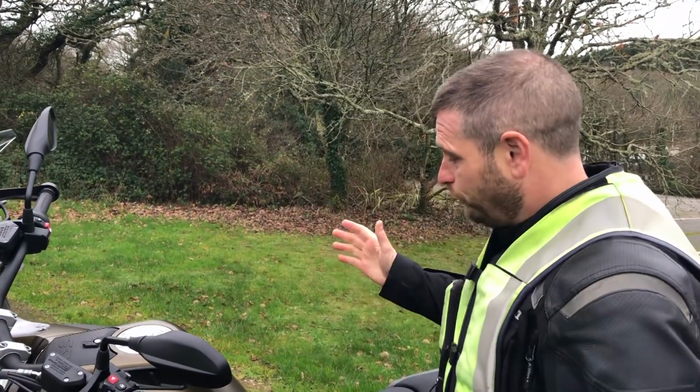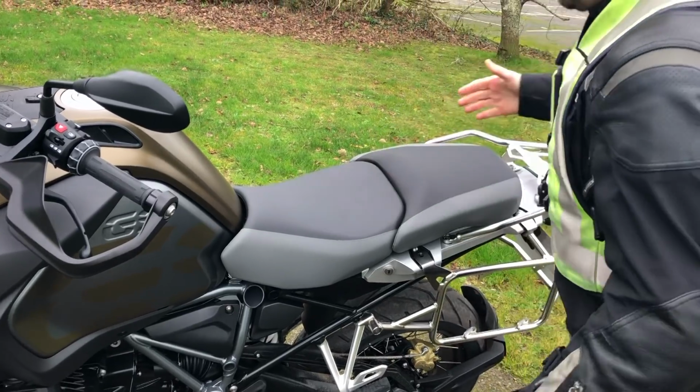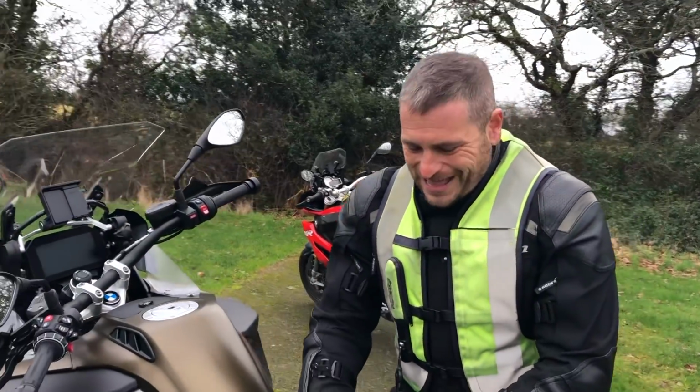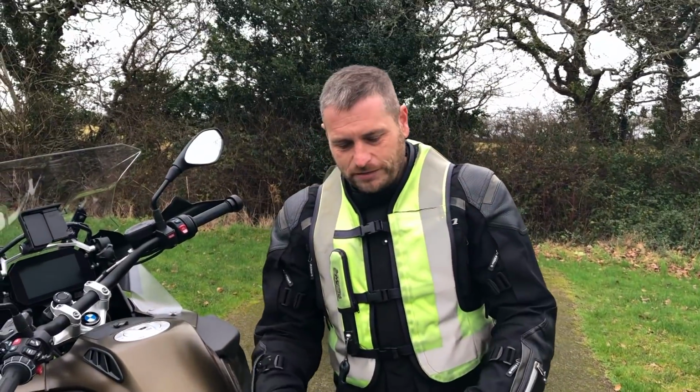The seating position is exactly the same as the older version. The seat feels a little bit more comfy. I'm not sure whether it is. It felt a bit more memory-fied, if that makes sense. Memory-fied? Yeah. Got memory foam seats now, have we? Well, I don't know, but it felt like it was.